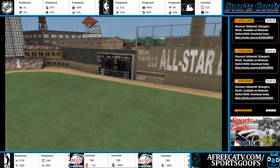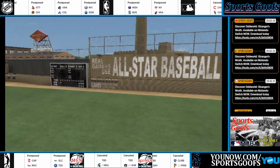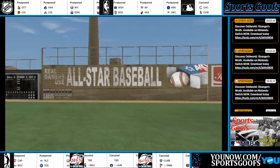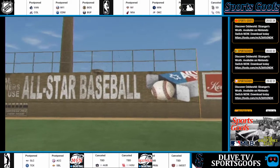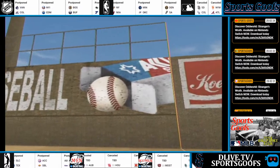That's interesting. Fun fact: Rogers Hornsby was a player-manager at one point. 300 feet from home plate. The right field foul line is only 281 feet, but the fence there is 60 feet high. Wow. That's nearly double the height.